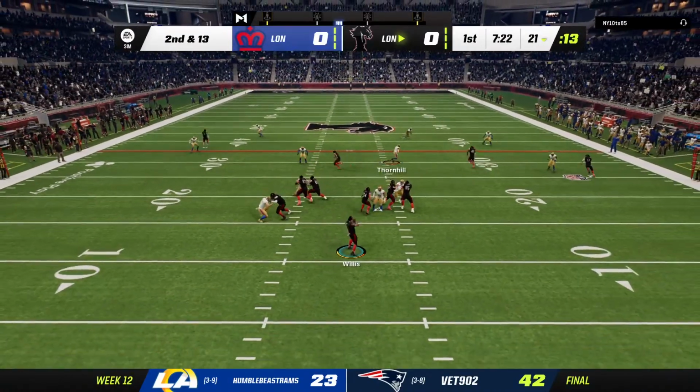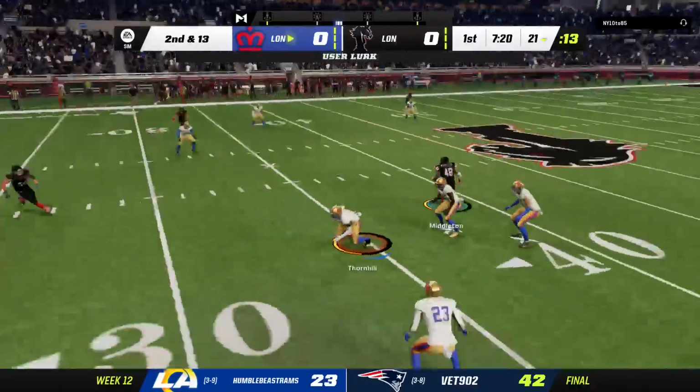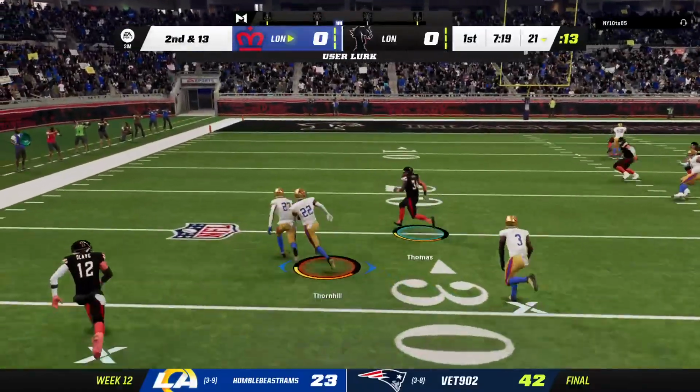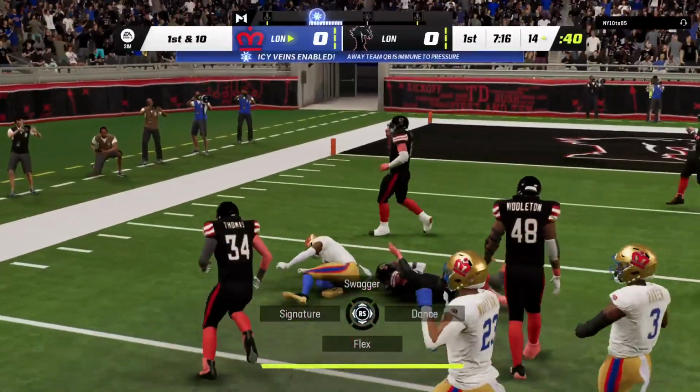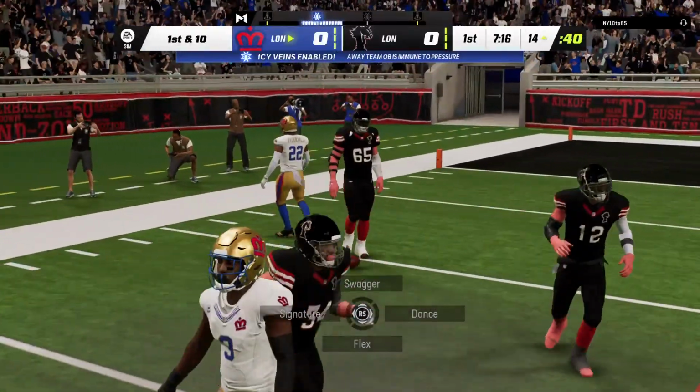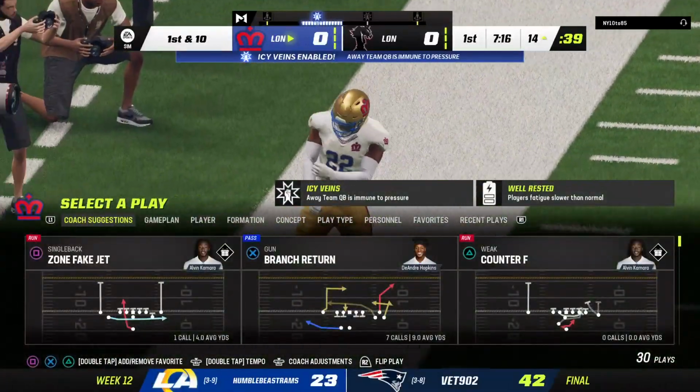Second down, here's Willis. Oh, tries to force it in, and it's intercepted. Picked up by Juan Thornhill. And they will finally get him, but not until he's all the way down inside the 15-yard line.